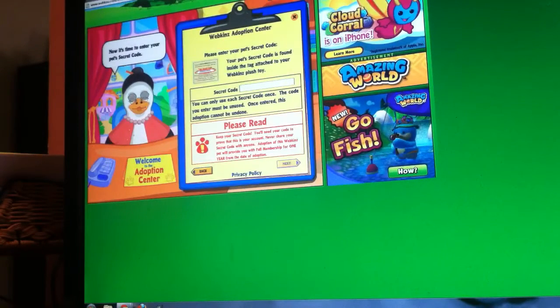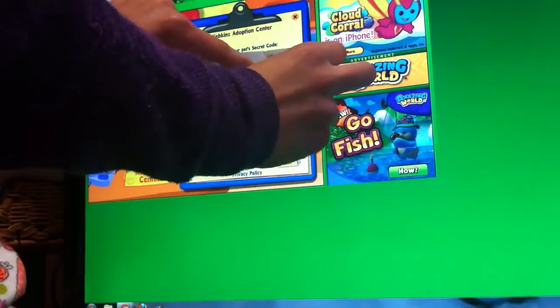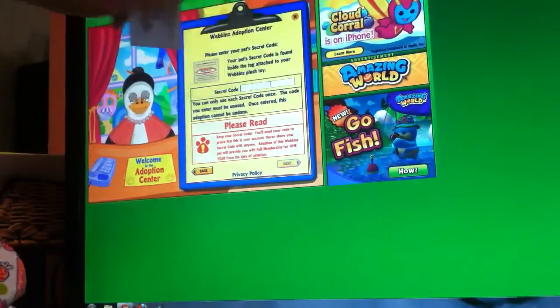It's time to enter your pet's secret code. The secret code is found on a tag attached to your Webkinz. The code must be unused. I'm going to type in the code somehow. Remember to save your tag and keep it very secret. Your code will always prove that this account belongs to you. Oh god, you might have seen that.